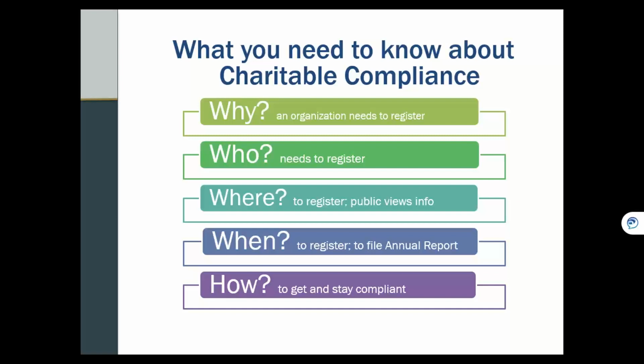We're going to talk about why an organization needs to register by giving a brief outline of the two laws requiring registration and filing. We will then discuss who needs to register, and we will explain what is meant by an Ohio organization. We're going to show you where to register and also how someone can monitor your organization's filing through our research charity feature. Both of these are on our website, so we'll briefly show you how to navigate our website.